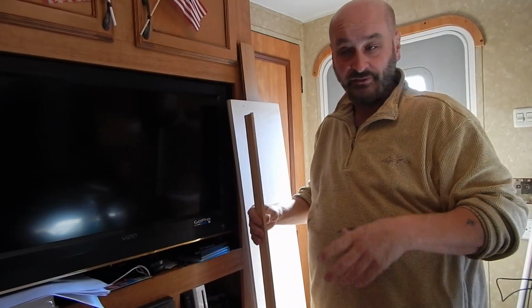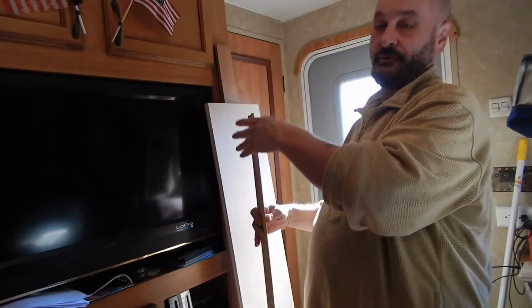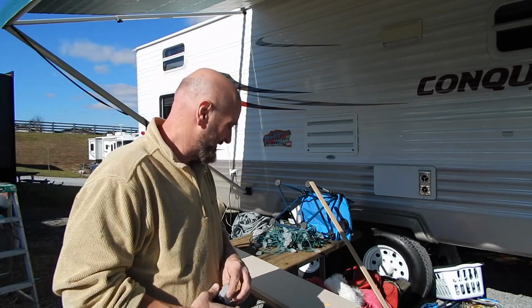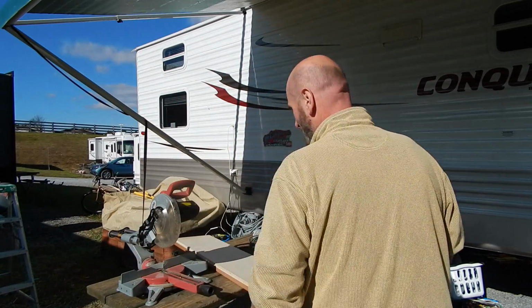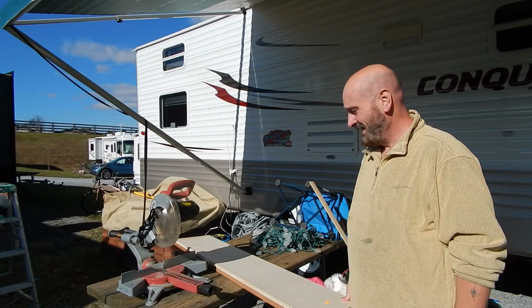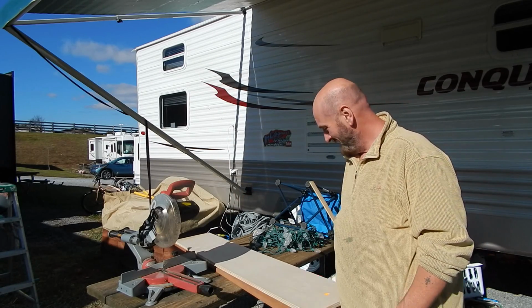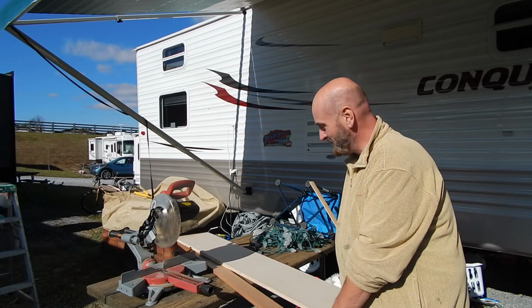So I'm going to go ahead and build this shelf and show you guys the steps that I take to build the shelf, and now I'm going to install it. Okay, this is the start of our project. I've actually got out my radial arm saw, and I just happened to measure this board exactly right without measuring it. It actually fits exactly in the spot.